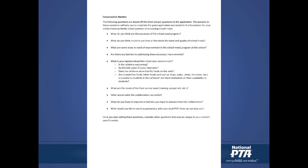The second page includes suggested questions to better understand the picture of your school meals. These will help you prepare for the short answer questions in the narrative section of the application. Please feel free to ask questions that are specific to your school. This is not meant to be an interview, but really it's supposed to be a dialogue between you and the food service provider.